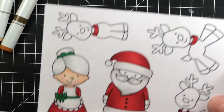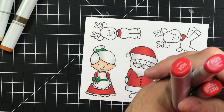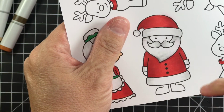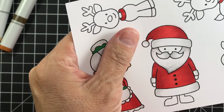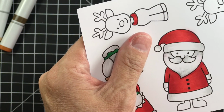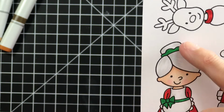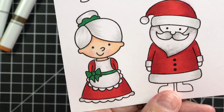I'm going to show you what I've done here. The reds that I've used are R24, R29, and R27. On Santa's beard, you can see there's a little bit of a smudged, grayish color. To me, it resembles soot. I wanted it to look like he had been down the chimney, not like he was kept in perfect condition. I wanted it to look like he had just popped down the chimney. Whereas Mrs. Claus, I gave her some very nice definition on her hair, just nice little layers so that it looked like she had a shadow, and kept her very well kept. I hope you guys can see the difference there.